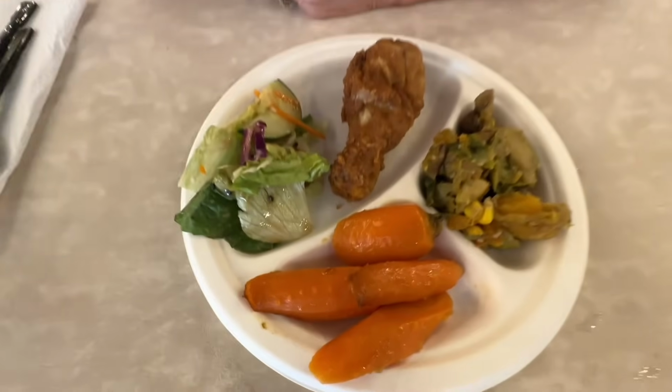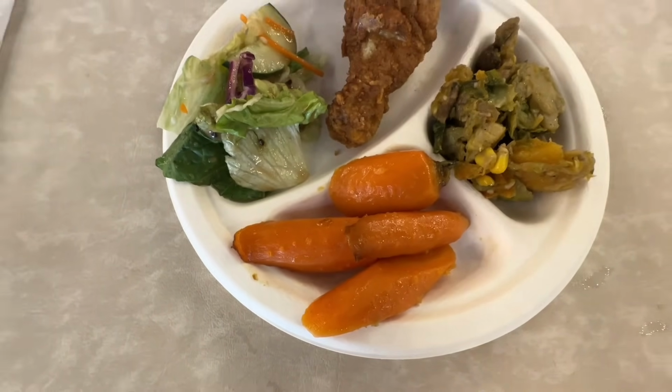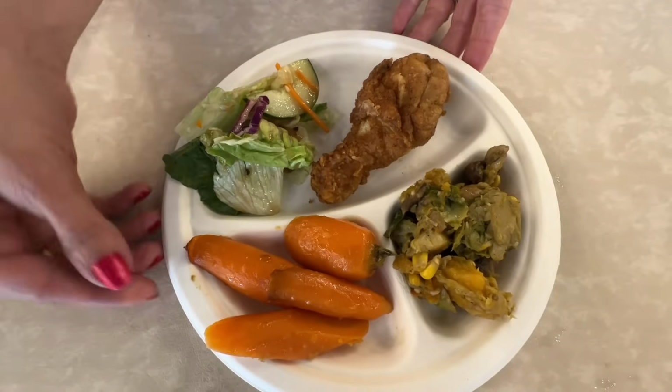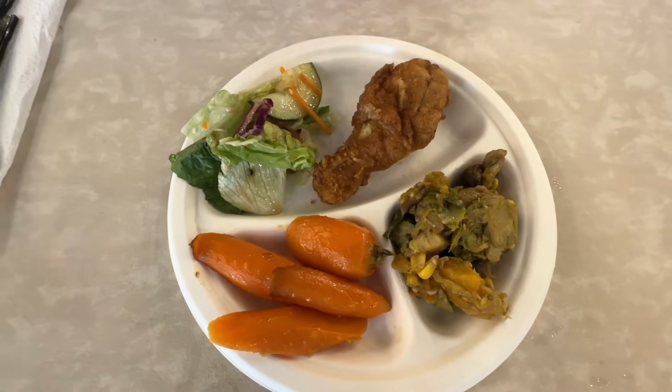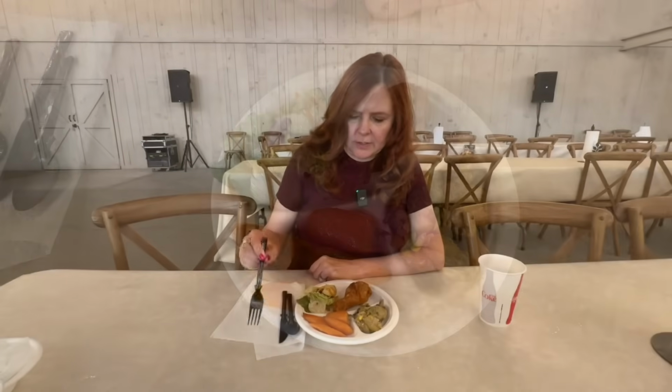Still pretty good. Round two, I'm going with the brown butter glazed carrots. It has butter, brown sugar, and honey in it. I already tried the succotash. That was good, so I had to get some more of that. The fried chicken and a salad with balsamic vinaigrette. Try the carrots.